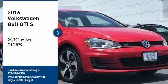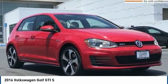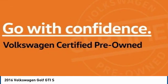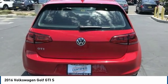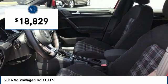We are pleased to show you the 2016 Golf GTI. This Volkswagen is considered by many to be the hot hatchback. The GTI is available in both 2- and 4-door models to easily accommodate up to 4 adults. A decent-sized 15-plus cubic foot trunk is well-shaped and easy to load and is priced below $20,000.